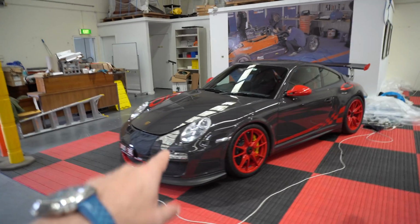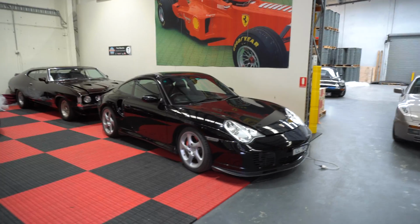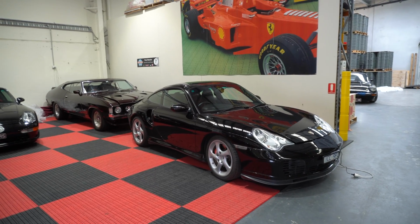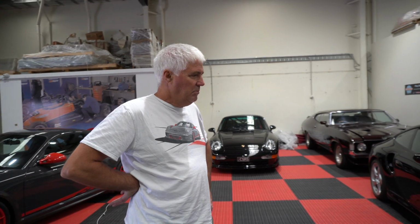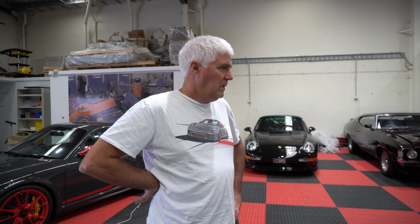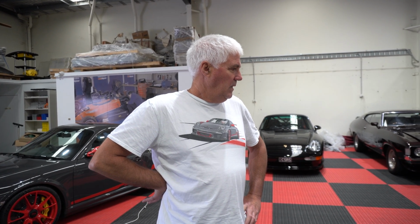So we'll go from the GT3 RS. I think we'll kind of go to the right, and we've got a 996 Gen 1. Gen 1's an 02. It's a manual coupe. Very low kilometres. Bought it off a mate of mine about 10 years ago now. He had a car collection as well. He wasn't using that one as much as his other cars and needed the money for a race car, so he sold that to me, which I've been chasing him for years to buy.